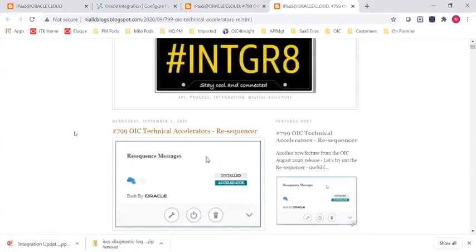Now this is very, very useful. And the one thing though that you have to know about the technical accelerators is you install them and then you clone them.